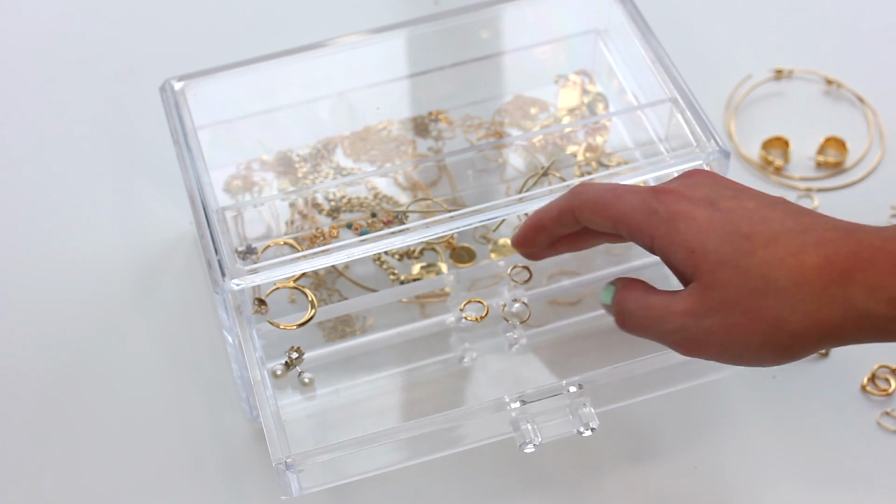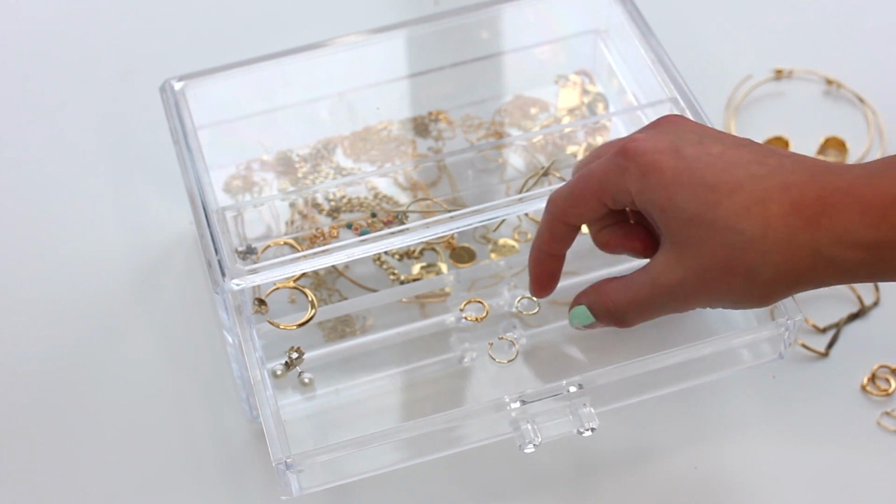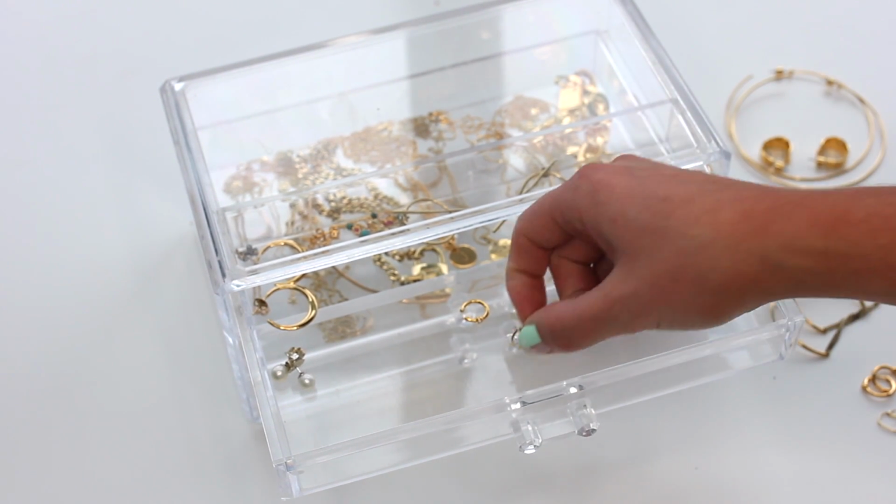Now these guys back here, these are actually little ear cuffs. And like I said, I have an obsession with earrings and all these cool piercings. So this is how I've been faking it the past few months. So I've got this one here.